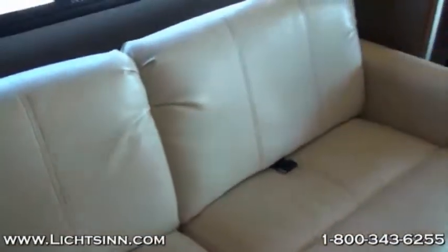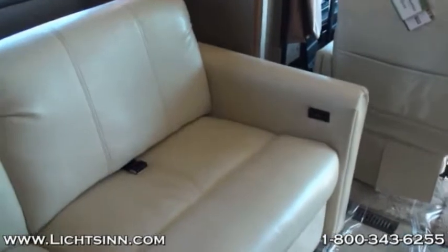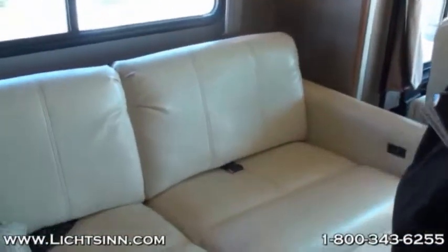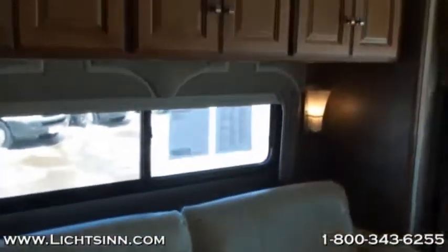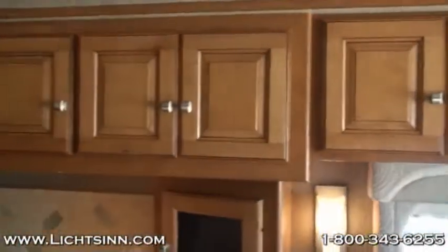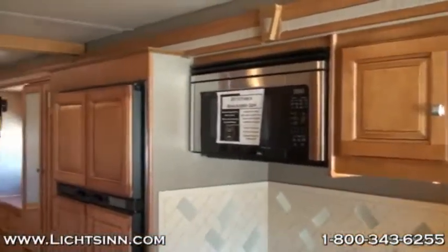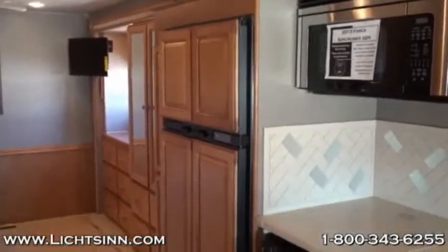As you can see here, it also features the dual control rest easy sofa that we looked at in the 35P. So again, you can control each side of the sofa independently. Also has MCD shades throughout. Again, very similar floor plan features. Has the full wall slide that you're seeing now that houses the rest easy sofa, as well as your entire galley and a lot of your wardrobe space in the bedroom.